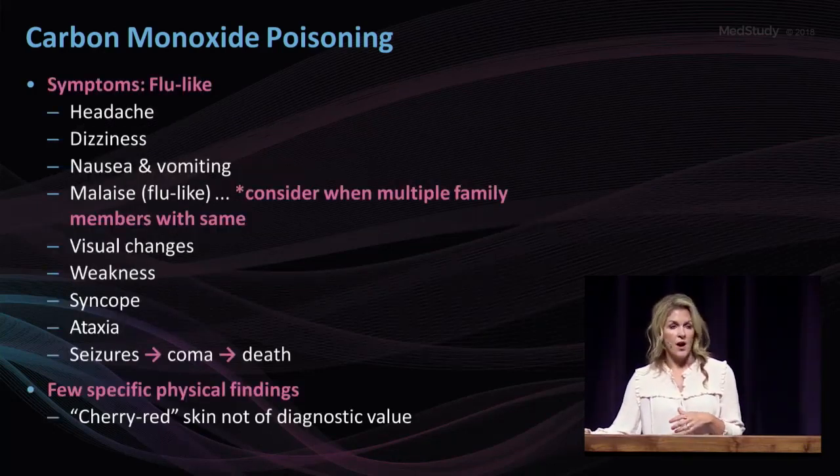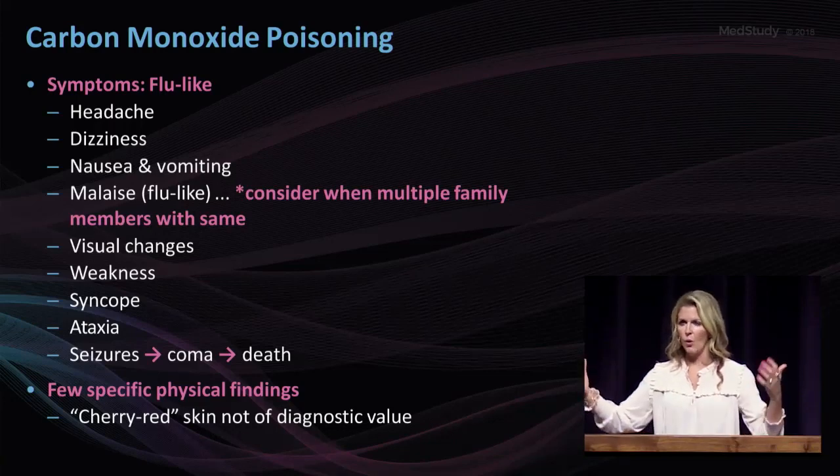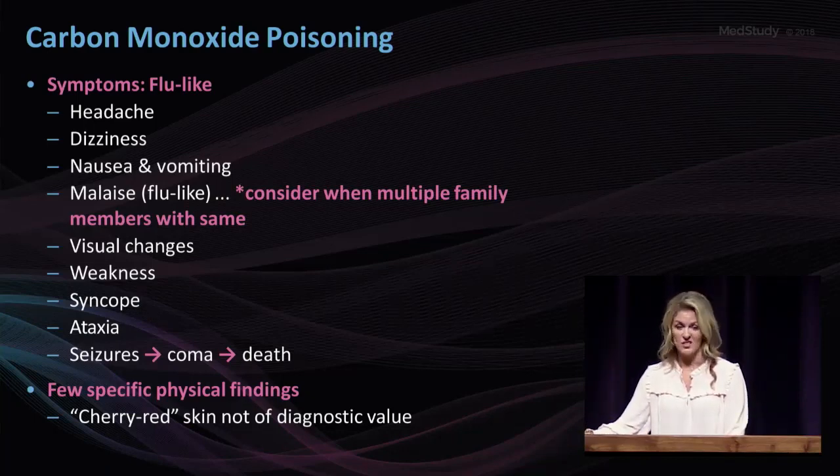These kids have flu-like symptoms, headache, dizziness, nausea, and vomiting. What you need to think about are the kids when they all come in together. So a whole family has acute onset of this stuff simultaneously. You need to consider carbon monoxide exposure. There are really few physical exam findings. You talk about that cherry red skin. That's not particularly helpful.